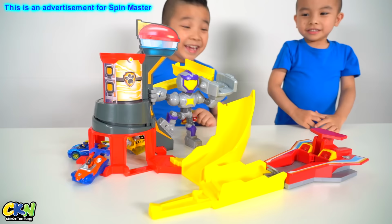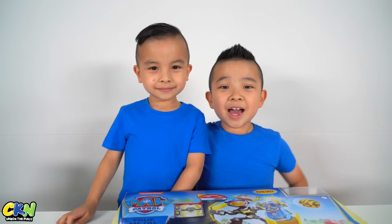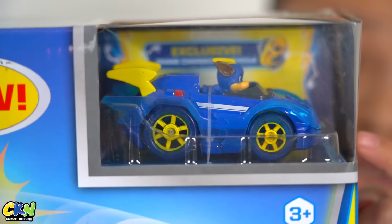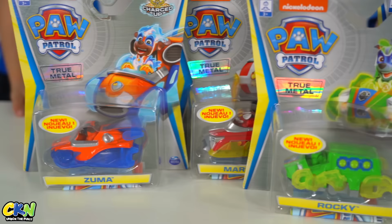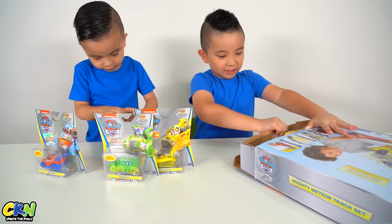CKN Toys. Hi, I'm Calvin, and this is my little brother Carson. Hi! Today, we're gonna be playing with this Mighty Meteor track set. It comes with an exclusive Chase die-cast vehicle. Calvin, look what I got! Cool! It's compatible with the true metal die-cast vehicles. Whoa! Yeah!